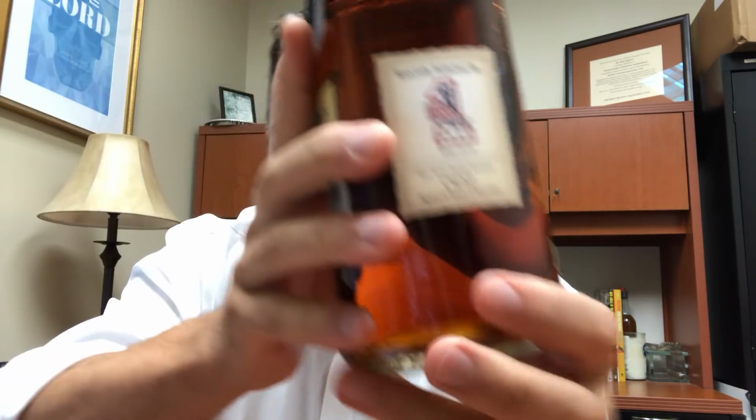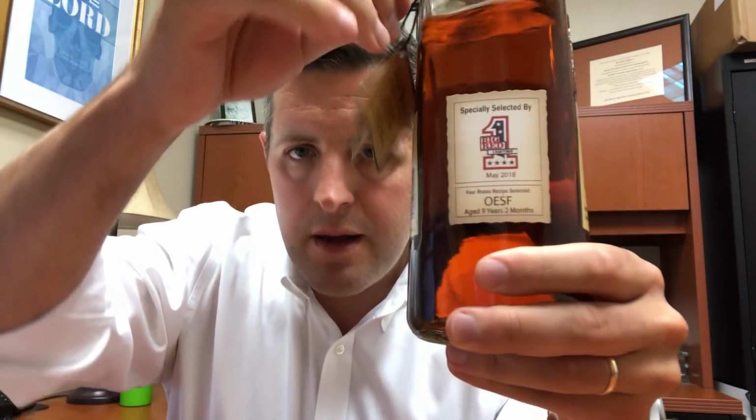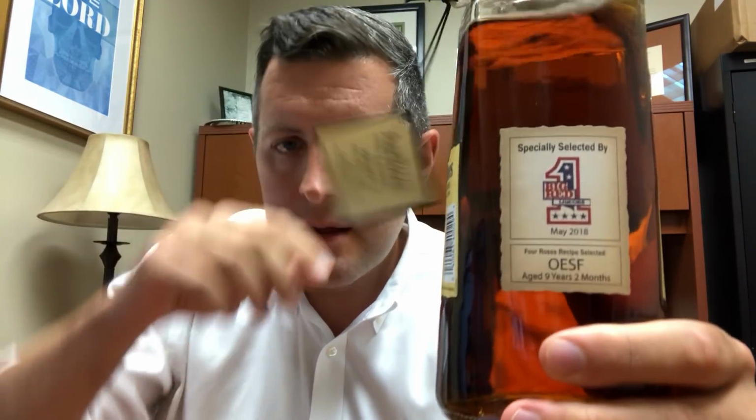All right, folks, Matt here, Big Red Liquors, and today this just arrived, our latest Four Roses single barrel. This is an OESF, so that is the 20%, which is actually their lower rye mash bill, and F, which is their herbal yeast. 9 years, 2 months. Picked this out a few months ago, and I'm absolutely loving it today.